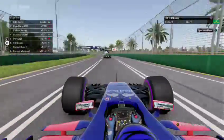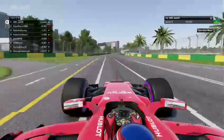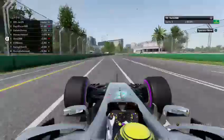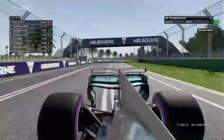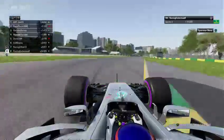And we are onboard Gianni now, who is in the lead at the moment. 3 tenths up, but look at Jacob, absolutely on him already. 2 tenths now. They're going to be really close down into this corner here. It's not quite enough to get closer. Rapid Racer is 14 seconds behind Johnny and Ethan.